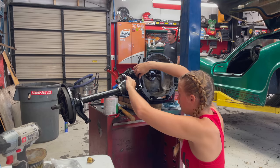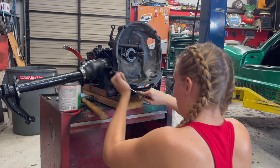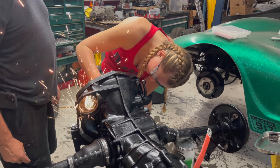When mounting the transaxle to the new mount, we realized the flywheel was not going to clear the nuts. So a little clearancing fixed that problem in no time.